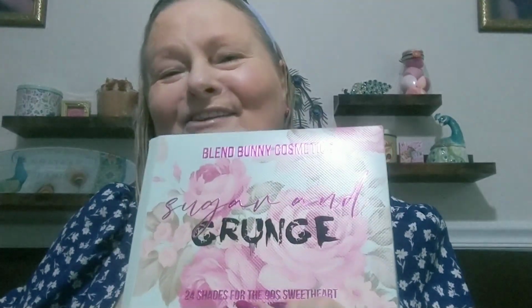I think I'm going to go for this one, and I really am not into using a lot of browns. I would prefer for this palette to have a gray in it with all those blues. I prefer to have a gray transition shade color. So this is one of my favorite palettes ever, and it's made by Blend Bunny Cosmetics, and it's called Sugar and Grunge.